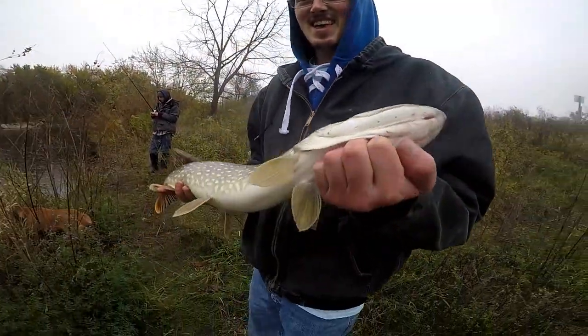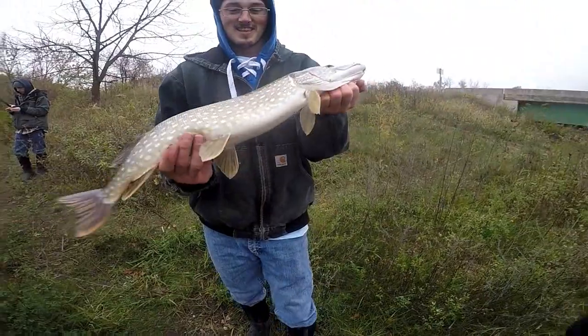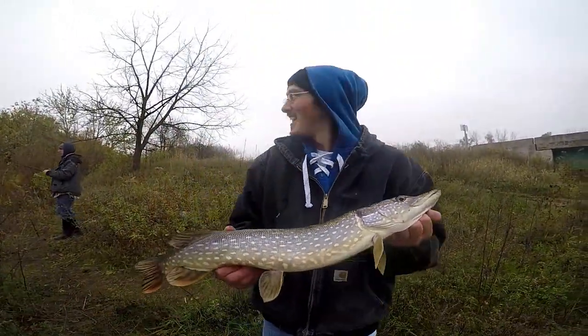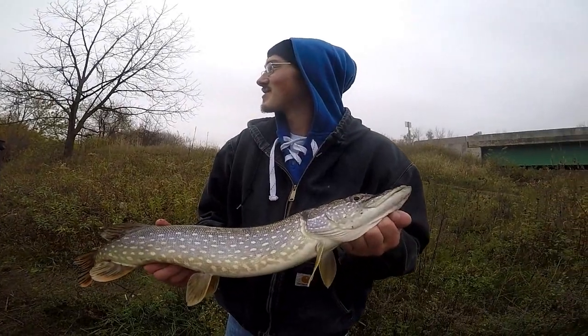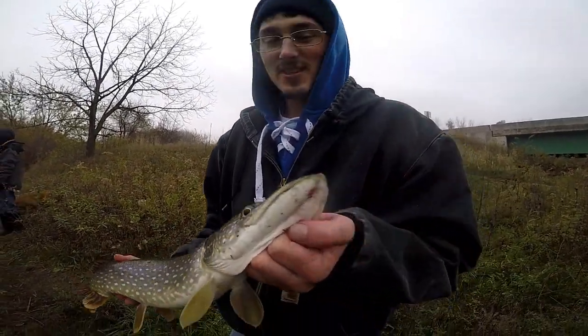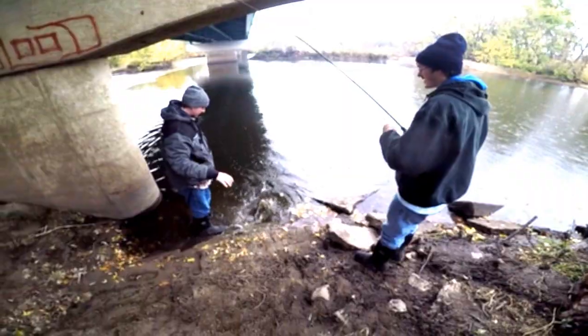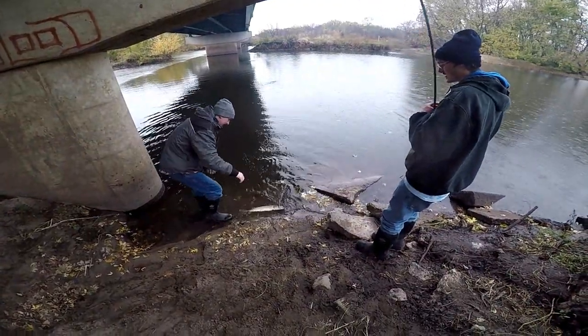Hold her up towards you. Flip it up there. Oh, there we go. Elijah stole Ashton's rod. Let me use a swim bait. I told him to catch a walleye, so I thought this sucker was a walleye. Back at it again. See if we can get some bigger. Another one-eyed pike.